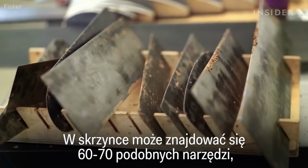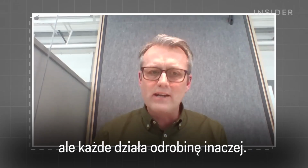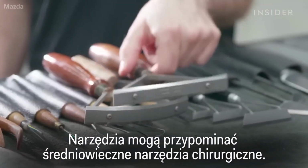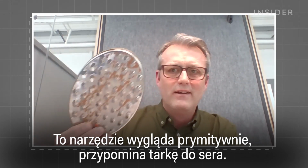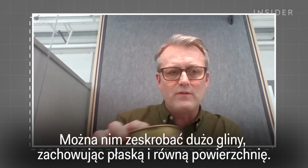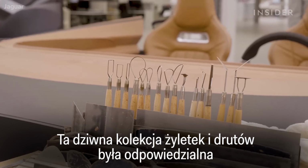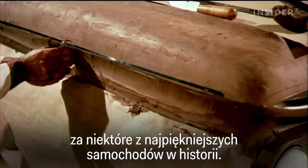I mean, you can have at least probably 60, 70 tools in your box that do similar things, but do it in a slightly different way. Their tools may look like medieval surgical instruments. Very, very, very simple things. I mean, this is quite a crude tool, but it's almost like a cheese grater. So you can actually scrape a lot of clay off, but keep the surface quite flat and level. But this strange collection of razor blades and wires has been responsible for some of history's most beautiful cars.